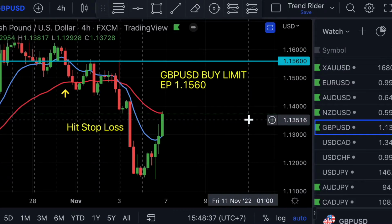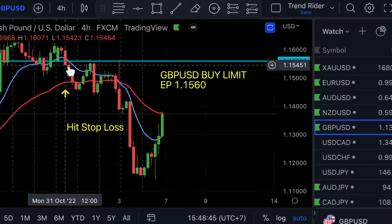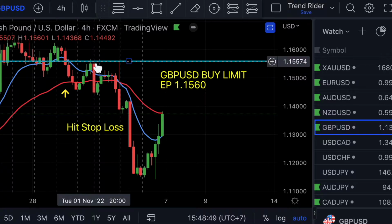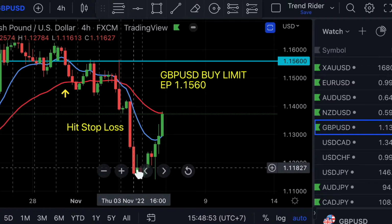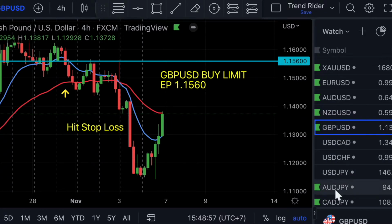Then the pound USD, well, the pound didn't do very well at all on any of the currency pairs, and the buy limit did execute, but then it came right down and just never recovered. Maybe got 2 or 3 pips about midweek and then just completely crashed, and it has tried to recover on Friday, but this one would have definitely hit the stop loss.